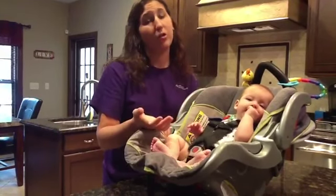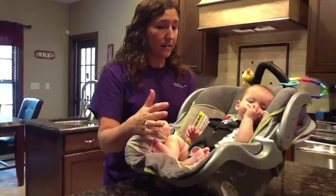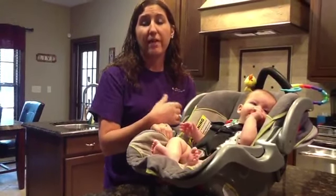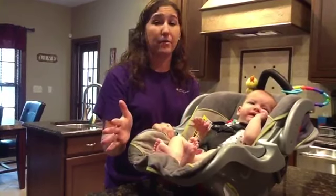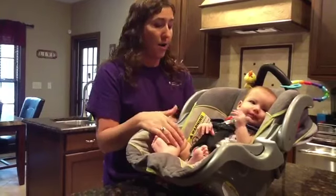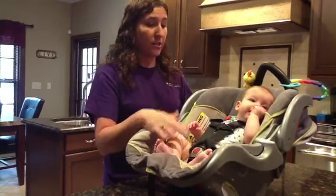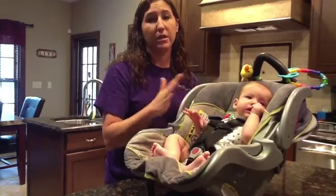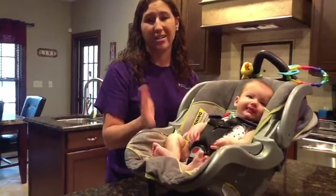So you can get what's called a convertible car seat, and most of the convertible car seats do go down to 5 pounds, so you could just start with that type of car seat. It should still be rear positioned, or rear facing, in the car, but once they've outgrown either the weight or the height capacity of your infant carrier, you need to transition over to the convertible car seat. It's just much safer.